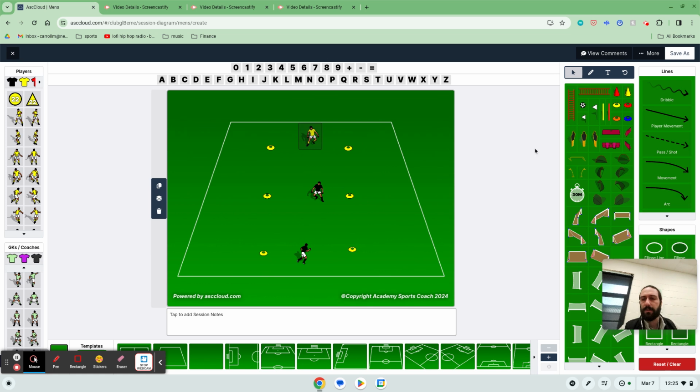The way I want to start it is with a color code game where they're making a decision based on the colors that the coach holds up. So they do something along those lines. I haven't really decided there.